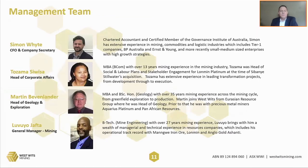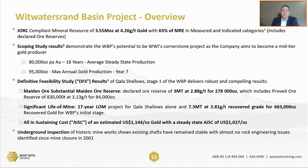And then, if you look on the next slide, we've got Tuzama and Levuyo that's joined us. Tuzama joined us about a year ago, and she was very instrumental in navigating our mining right through all the regulatory processes, where it got granted by middle of July. And then recently our general manager Levuyo joined us, and his main responsibility is to push forward with the execution of the mining project.